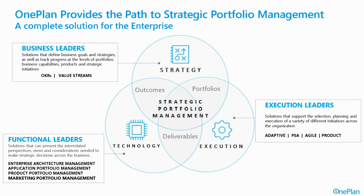Finishing up in terms of SPM, because what we want to do is represent here what SPM is all about. It is about strategy and OKRs and value streams, and delivering on the strategy, delivering the value, and with very, very specific metrics. Remember the initial example I talked about, the CEO in terms of the sales growth that he's trying to achieve for the entire organization.